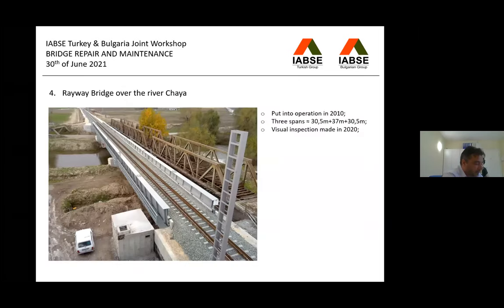This bridge actually was built in 2010. It's a continuous half-through bridge spanning over the river Chaya, three spans, 30.5, 37, and 30.5 meter. And the visual inspection was made in 2020 after around 10 years of exploitation.